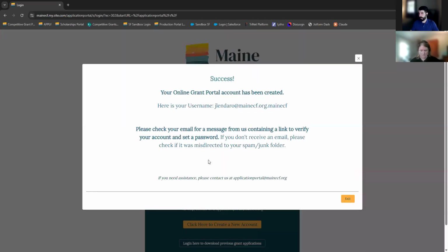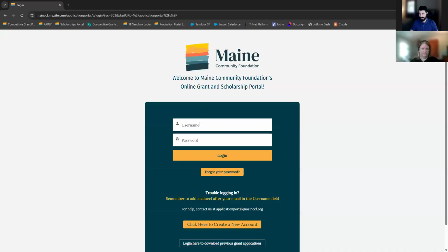If you see this screen, it means that your email was recognized as a valid email, and you should receive a verification email. I will see if that comes in a reasonable amount of time. Okay, I will skip that and I will log into my other email just so we can keep things moving.